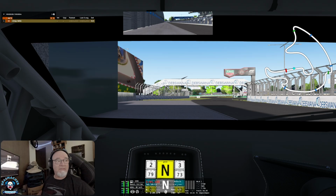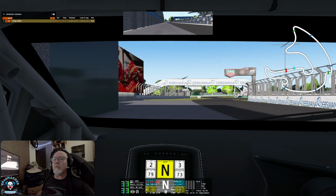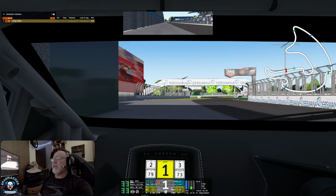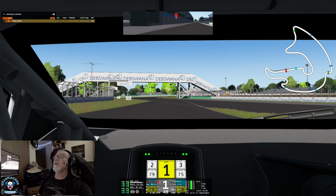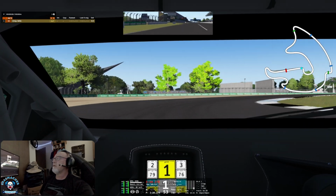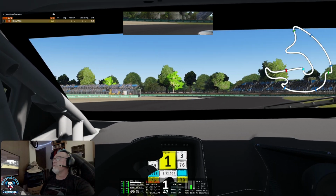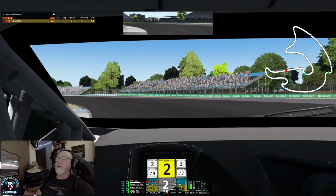So, kind of interesting. It's a 6.5 kilometer course, it looks like. It's FIA Grade 1, so meant to be an F1 type track. And let's drive it. We're driving the Lamborghini Huracan GT3 car, because, why not? Love the sound of this car. This car is a fun car.